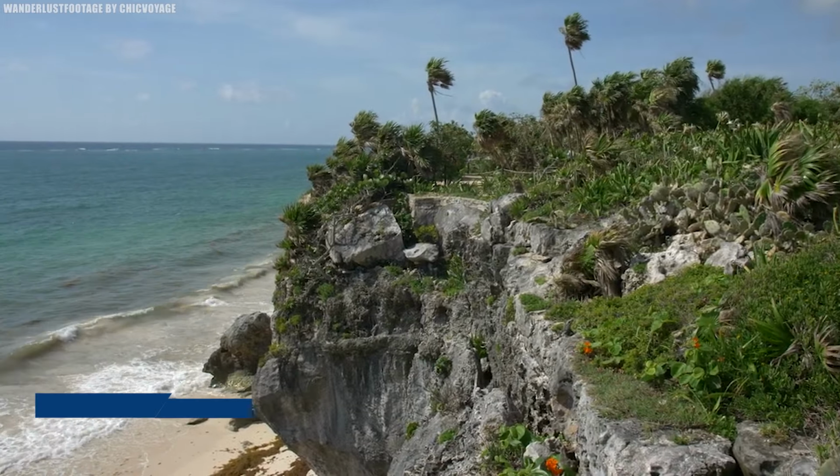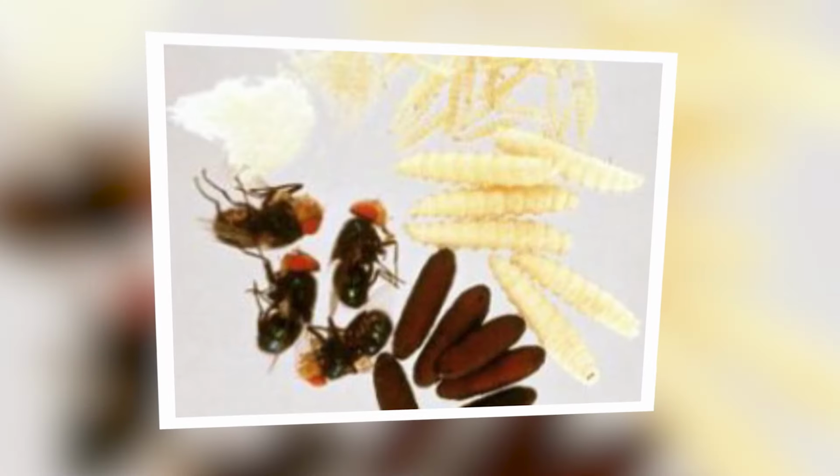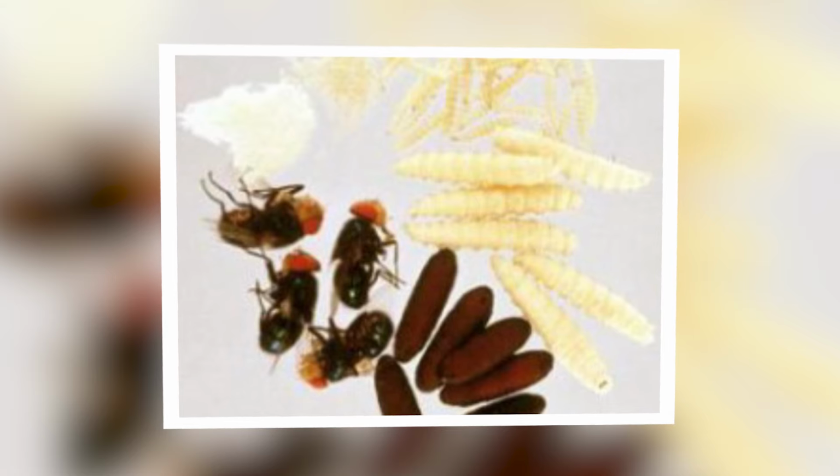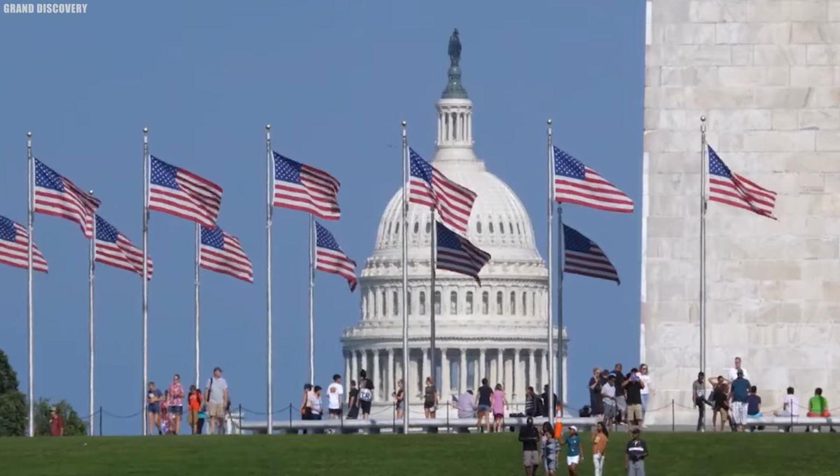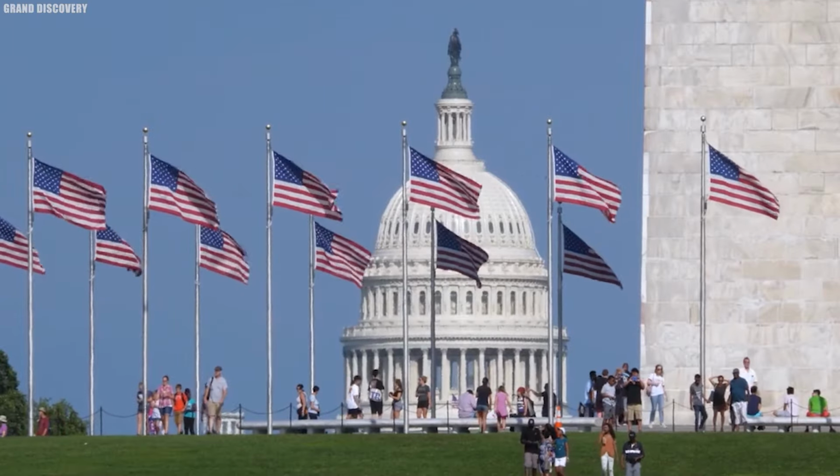This level of activity in northern Mexico also resulted in a large influx of screwworm flies migrating across the United States border and overwhelming the sterile population released by the government.